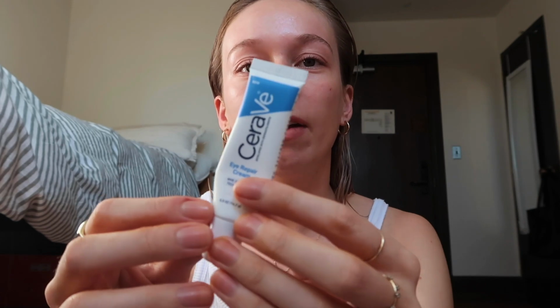Okay, now that moisturizer's done, I'm gonna use the CeraVe eye cream, and this is an eye repair cream. So it's really been helping with the redness and puffiness that happens on my eyes, especially in the mornings. Just use about that much, and then rub it in.